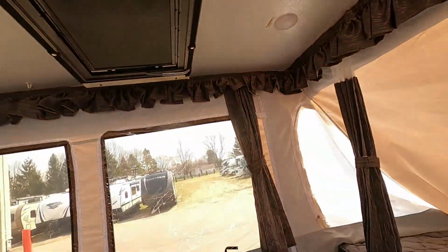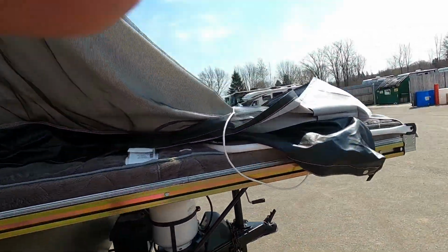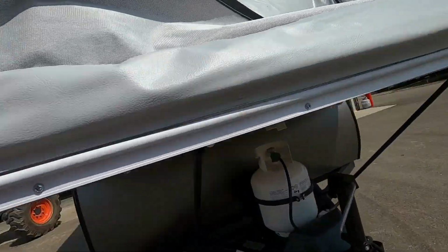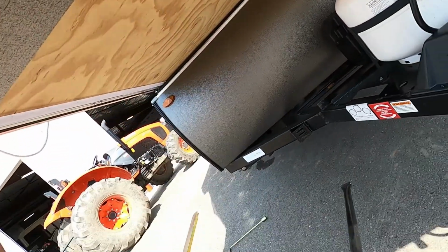I can do this one-handed. I did. Now your exterior door's up and ready to go. Now we can push our ends in. Go up underneath. I like to grab my shoulder and lift up. It allows me to get the weight off the wood and start removing your bars.